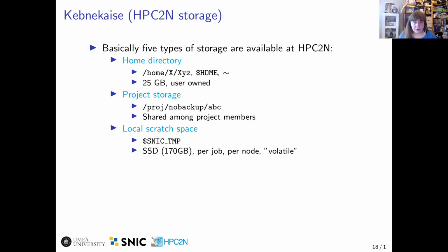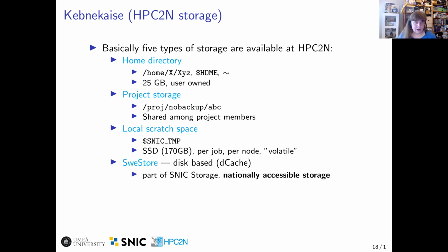Aside from this, there's also local scratch space, and this is only accessible per node. So when you have run your job on a node, you will no longer be able to access what was there, so it needs to be copied before your job ends. That can be done in a batch script, so that's not a problem. It's usually done automatically, unless you specifically ask to run it in this SNIC temp directory, in which case you need to copy it yourself in the batch script.